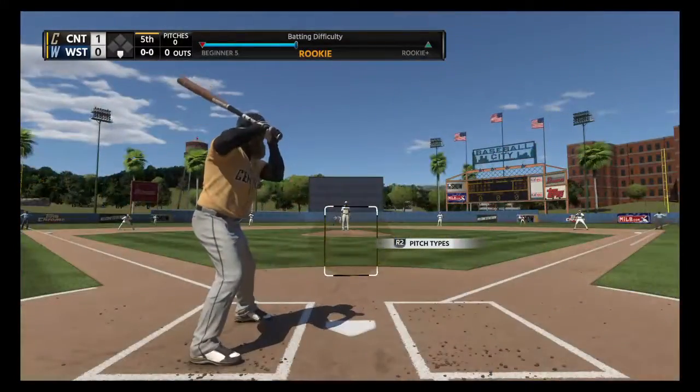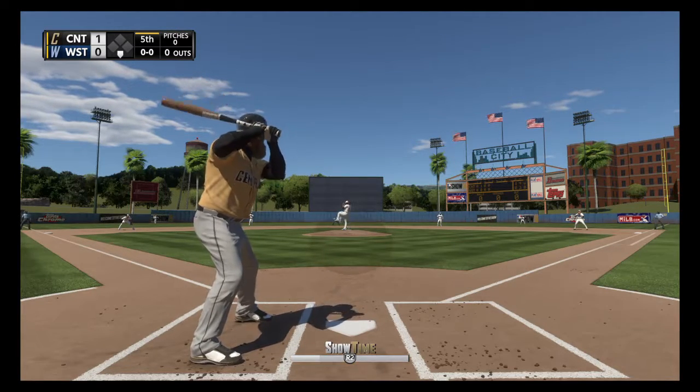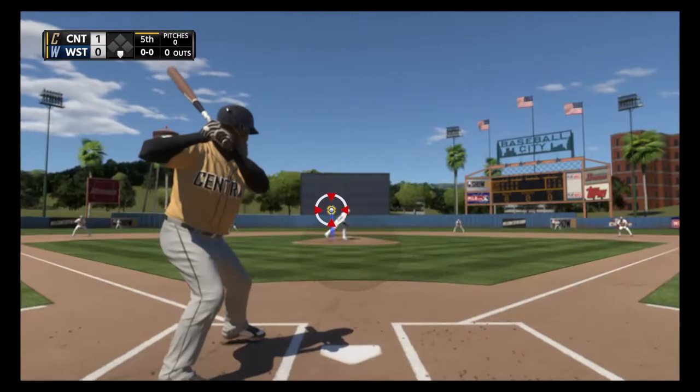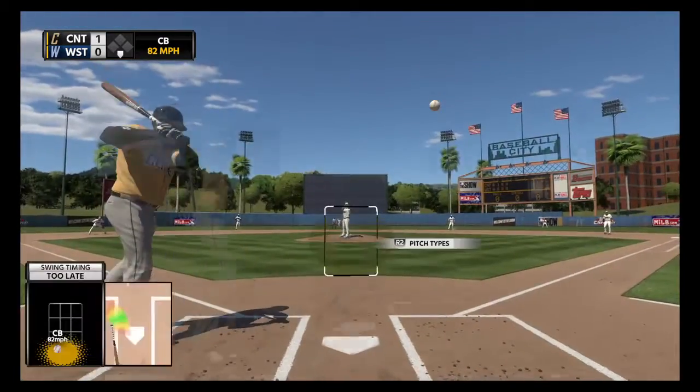Stepping in and ready for another shot, Kareem Robinson. First delivery to him on the way. A swing and a miss. He's behind the big curveball.